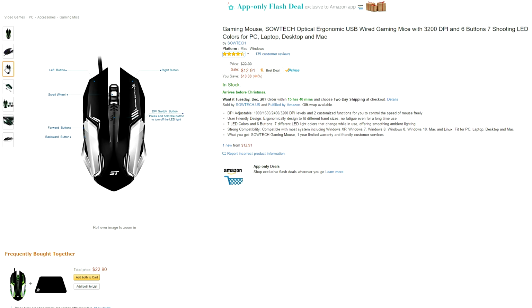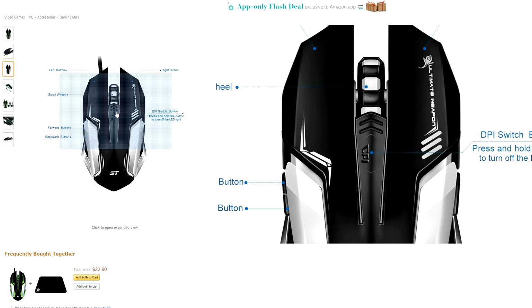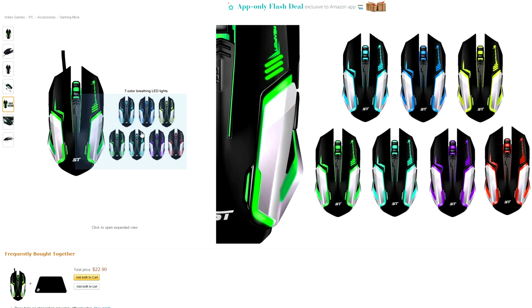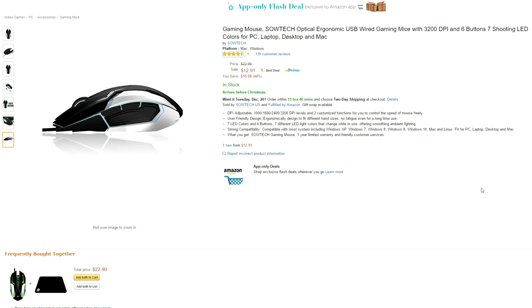So it features 6 buttons, 2 on the side for back and forward, and 1 on top, which is the DPI button that lets you select from 1000 up to 3200 DPI. This is also the same button that's used to select from 7 different LED colors. Overall, a very good looking and ergonomic mouse that's compatible for both PC and Windows, and for around $10 you can't go wrong.